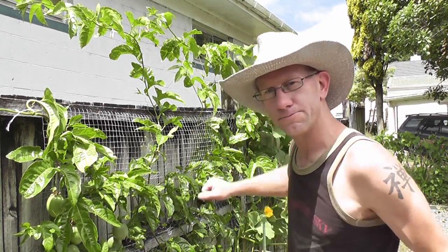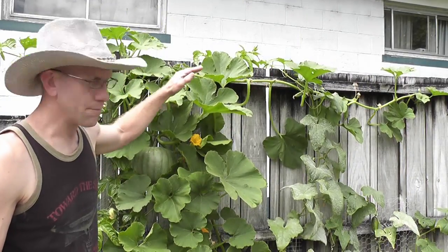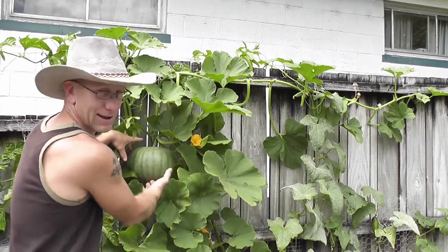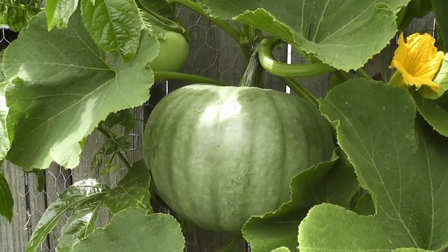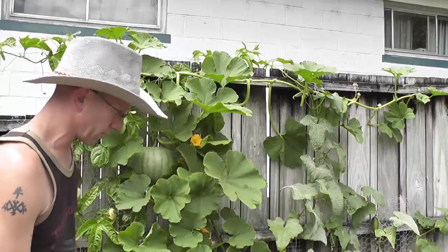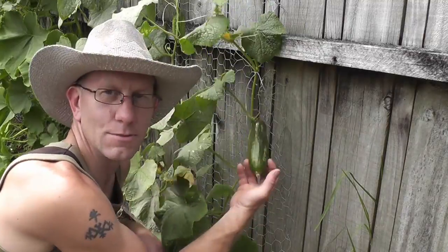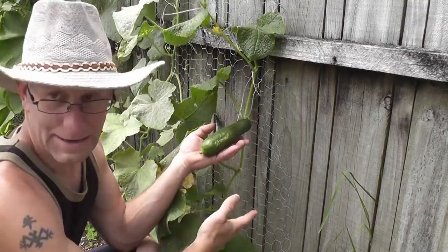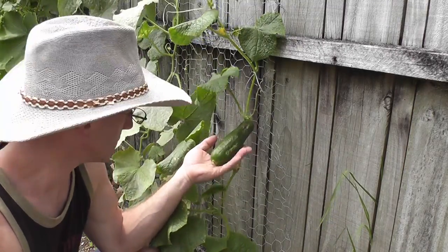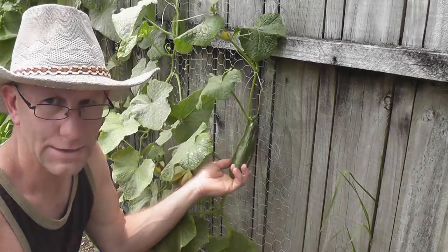And also the pumpkin. Training the pumpkin up the wall and across, as well as the cucumbers, has given me a lot more room, a decent pumpkin, and somewhere I can put other plants down the bottom. The cucumbers, again, up the wall, taking up as little space as possible and give me some nice fruit.